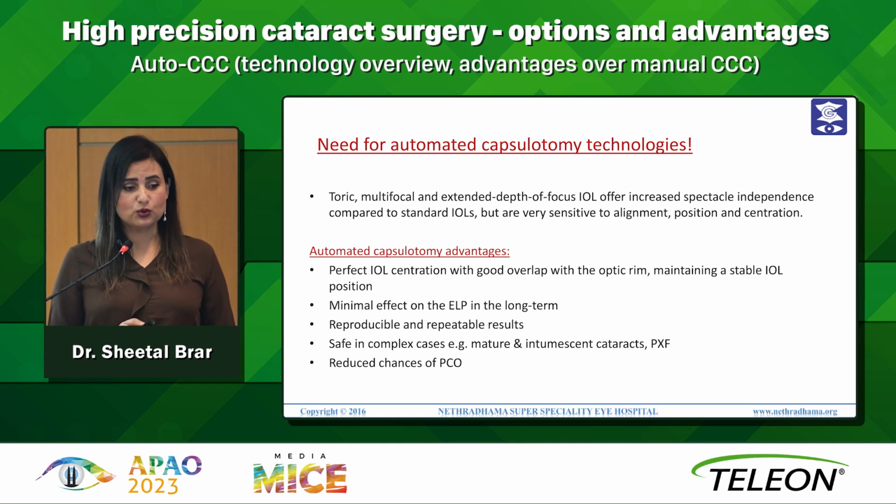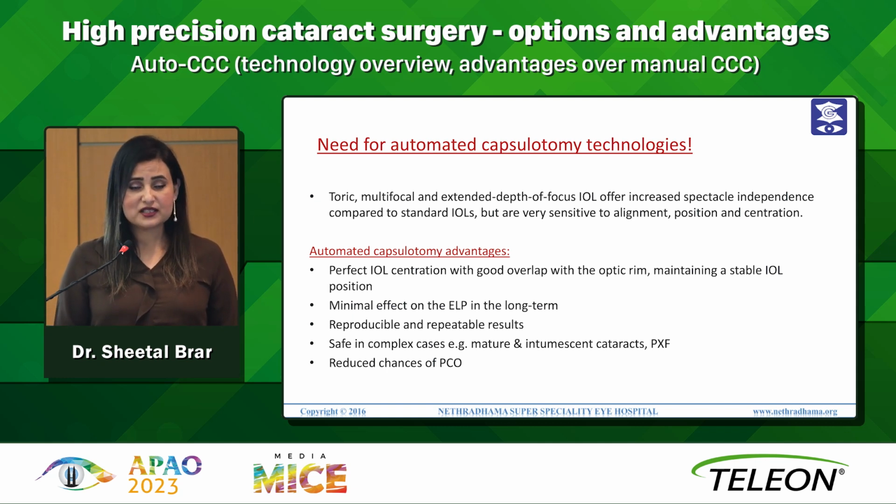The advantages of these technologies are that they provide perfect IOL centration with good overlap with the optic rim, maintaining a stable position, thus having a minimal effect on the effective lens position in the long term, with reproducible and repeatable results, and they are safe in complex cases. Many times our cases are complex: mature cataracts, intumescent cataracts, cases with pseudoexfoliation. In these cases, again, it's difficult to get a perfect manual capsulotomy. So automated capsulotomy technologies are of great help in these scenarios, and they also reduce chances of PCO.